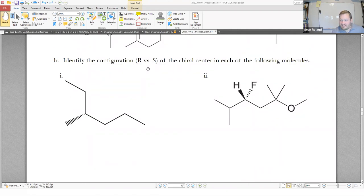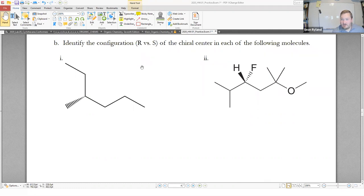when it comes to assigning R versus S, that's actually got a straightforward procedure to it. So it's a little bit more cut and dry than some of these other concepts we're trying to get the hang of. The trickiest part about these is always going to be rotating them so that your hydrogen or your lowest priority substituent is facing away from you. But if you remember, think of three of the substituents as like a fan blade or a propeller, and keep the fourth one the same. It seemed like you guys were doing okay with that when we were doing it in class. So you might just have to remind yourself on some of those.